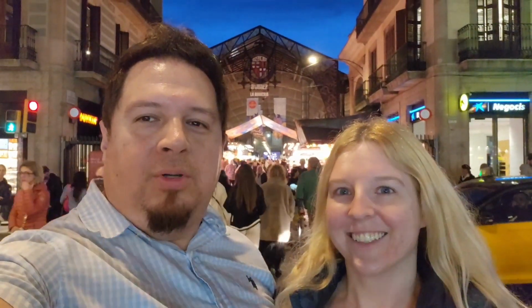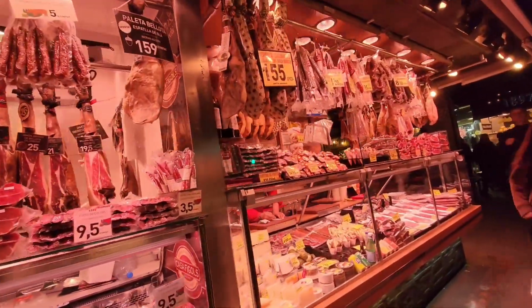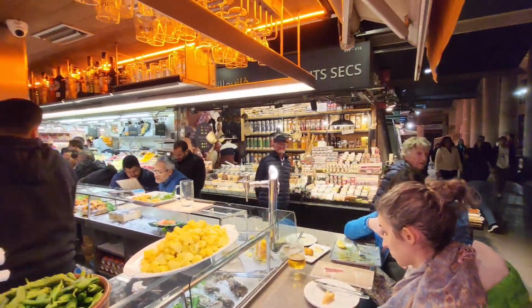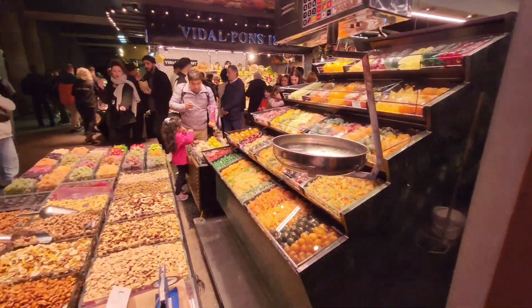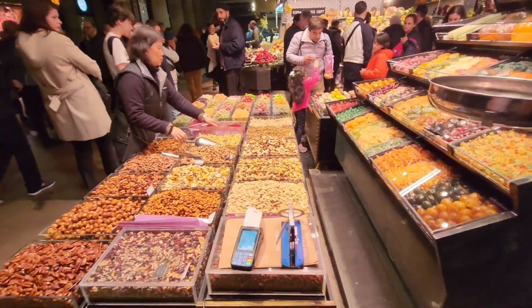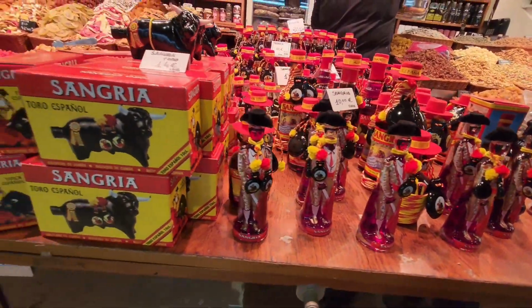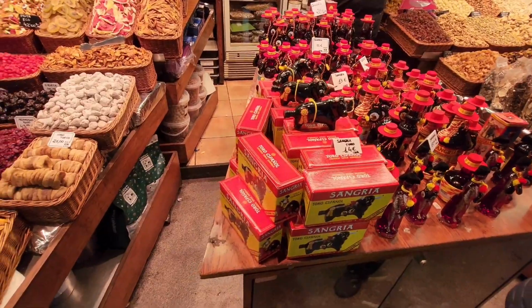And for the last thing that we're doing tonight, we're going to this very popular market. So what's the first thing that we do when we sit down? We order two beers. It's okay. Wow, the bulls. The bullfighter. Bullfighting is illegal in Spain.